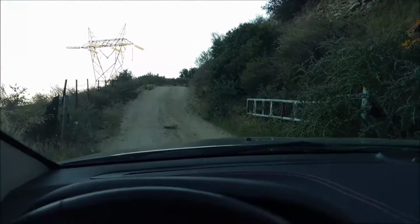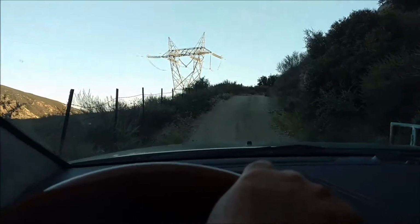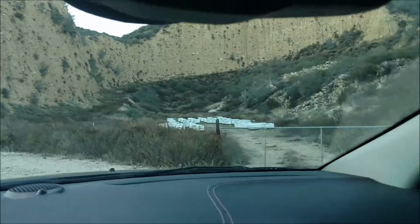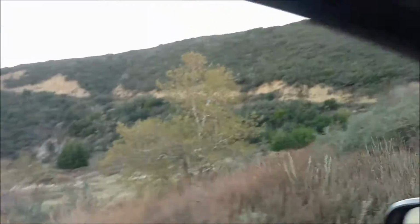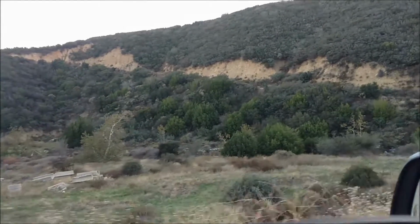Right there, and there's a big pothole right there. Somebody's beehive set up. And this is already pretty awesome in here. Not even a couple hundred feet in, and you come into this valley. I'm going up there.